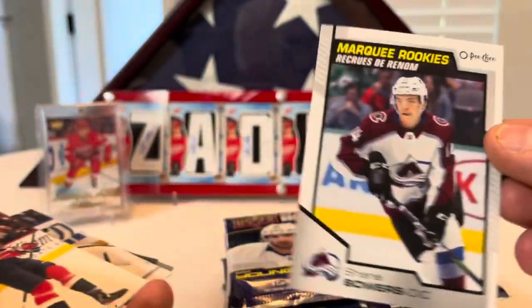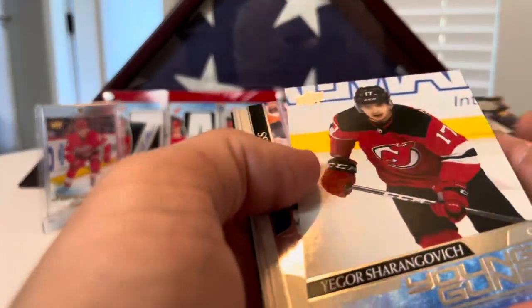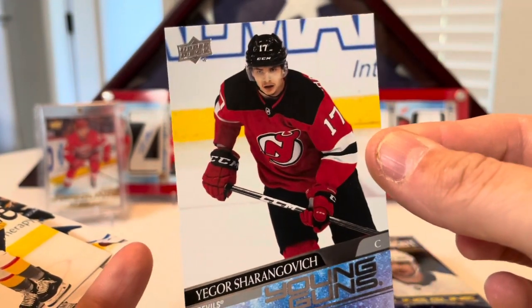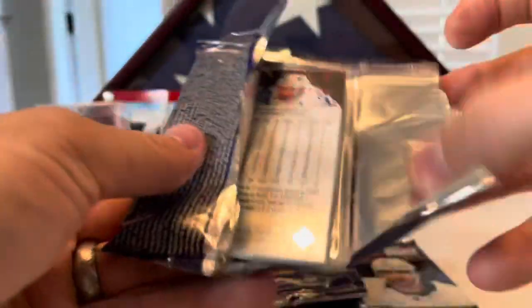All right, so first up, we got Shane Bowers, marquee rookie. Next up, we have a UD portrait of Steven Lorentz for Carolina. All right, so we got a Young Gun here of Igor Shesterkin for the Devils. He has been really good for the Devils this year. He had a great season so far for a young player in the NHL. One to keep your eye on.